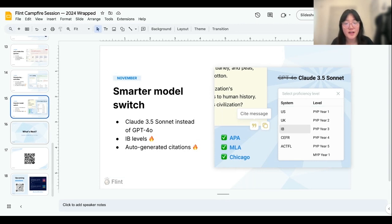And then we also added IB levels. The IB schools were really excited about this, and they were pestering us for a little bit on incorporating that into Flint as well. And now Flint can also auto-generate citations in APA, MLA, Chicago format. We saw a lot of teachers really leaning into the idea that if students are using AI in their projects, in their writing, they need to cite it. So we wanted to make that readily available.